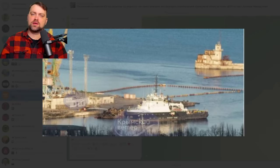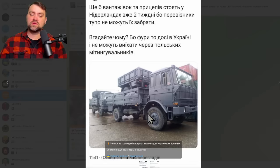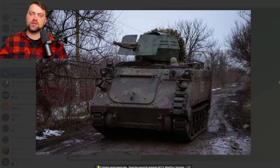About yesterday's kabooms in Feodosia city of Crimea. Locals say that the oil port was attacked, so Russia is unable to use that port for now, for some days. Meanwhile, Poland continued to block the Ukrainian border and military support for Ukraine. Those particular supply vehicles for the Ukrainian army are standing in a convoy in a queue, unable to move forward. Ukraine started to produce M113 Max Pro and Humvee vehicles. I think that the parts of those are being delivered to Ukraine and Ukraine assembles them in Ukrainian factories.